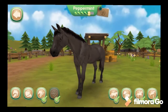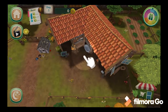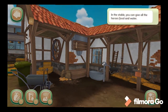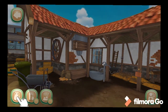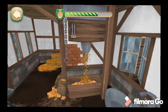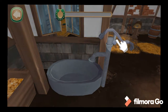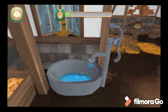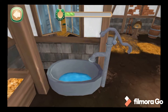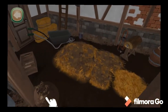All right. So apparently our guest has had enough for the day, so we're gonna bring it to the stables. These are our stables. Here you give them food, water, you clean up after the stalls, mucking them out and things like that. Obviously, I'm not gonna bore you all, but I'm just gonna show you how you give them food and stuff. It's pretty cool. And then water, you just pump it like a well. You just tap it continuously as it pumps. Oh, you hold it down. My bad. And then you muck out the stalls.